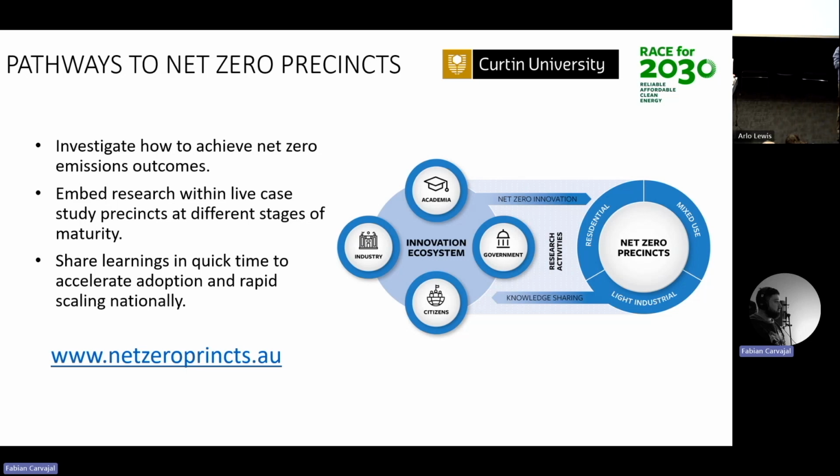Again, as you would expect, there's a major focus on knowledge sharing with the production of videos capturing the journey. Our website, netzeroprecincts.au, will be launching in February. At the moment it'll take you through to the Race for 2030 project page. But in February of next year, at the ERICA conference in Curtin, we'll be launching the website and launching the first of the videos that will share this learning journey over the next 3 years and beyond. Thanks very much.